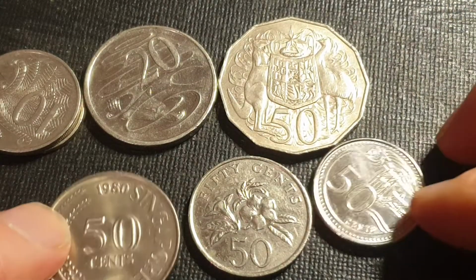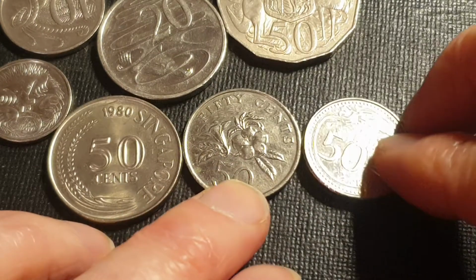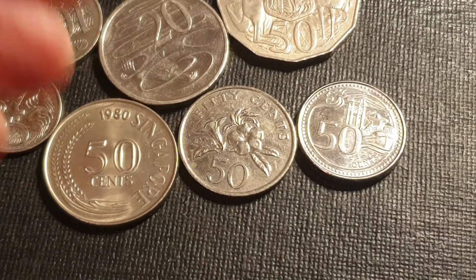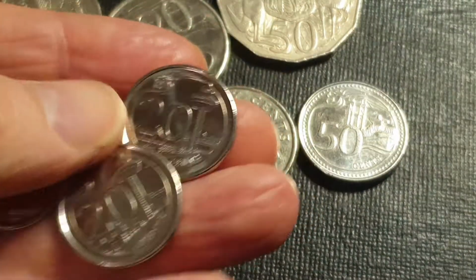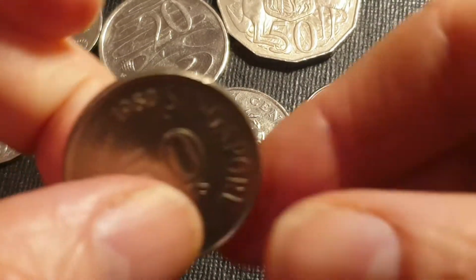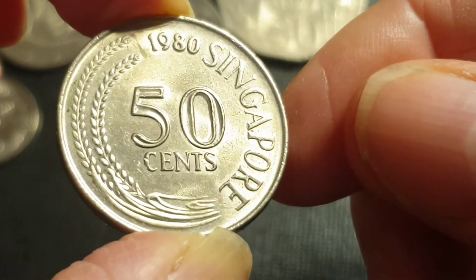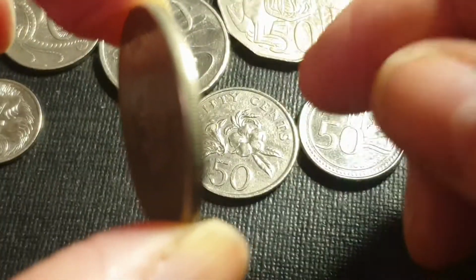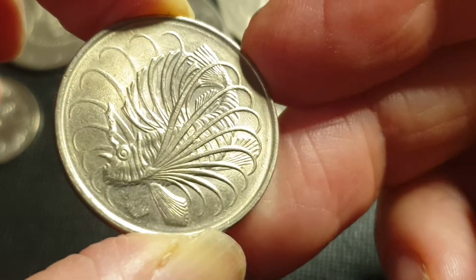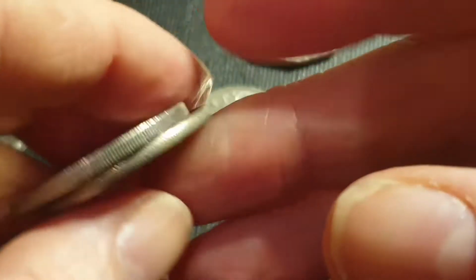So then we have Singapore. Here is the evolution of the Singaporean 50 cent coin, and you can do the same with the 5, 10 and 20 cent coin. The 10 and 20 cent coin is smaller than the previous coins. The coin was first issued in 1967 when Singapore first issued their coins, and this one lasted up until 1984, and in 95 they issued a new coin. So it's quite a large coin, similar size to the 20 cent coin.